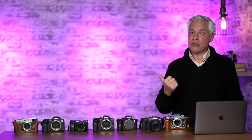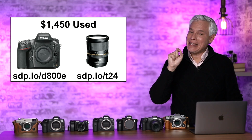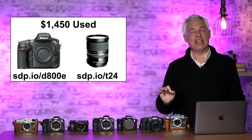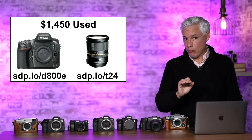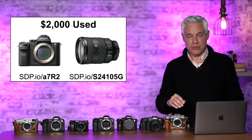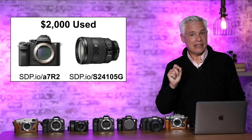For conventional cameras, I'm going to start at a fairly high price point. If this is too high for you, then go back to the general purpose cameras like the Canon 70D. They're just fine for landscapes. But these are specialized tools, high resolution cameras that can make really large prints like those big Ansel Adams prints that you always see. If you can scrape together about $1,400, find a used Nikon D800E. 36 megapixels, an incredible sensor that still holds up to professional standards today, and I would recommend checking out the Tamron 24-70 f2.8 lens.